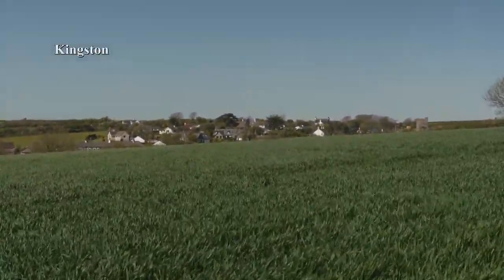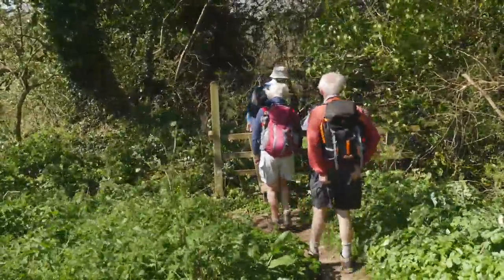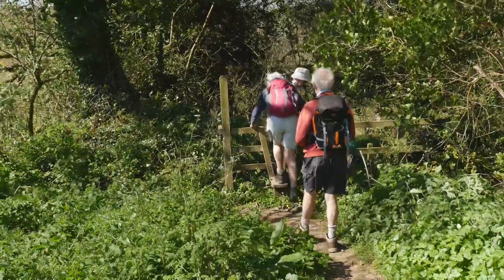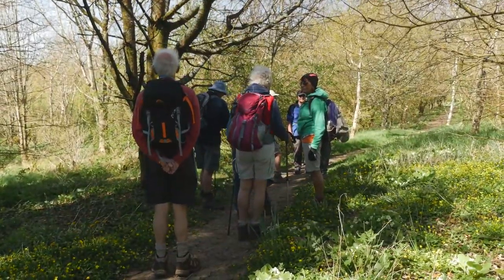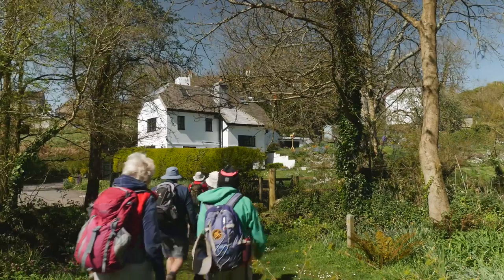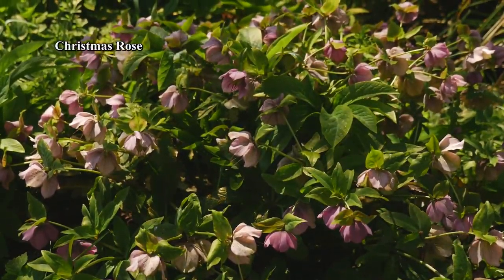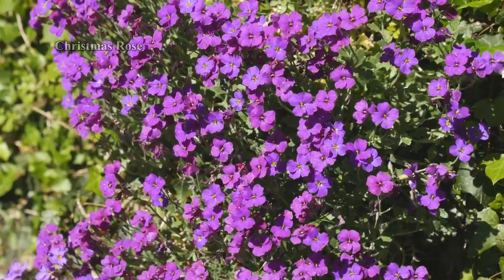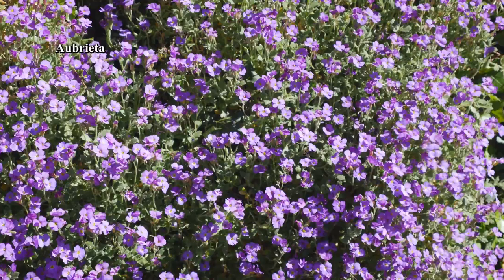We're getting close to civilization, on the outskirts of Kingston. A small rural village of around 300 residents. It is also home to only one of two volunteer fire stations left in Devon, something that is particularly interesting to me as I spent nearly 30 years in the service. For those interested, the second volunteer fire station is Hartland in North Devon.